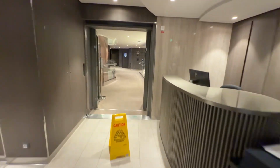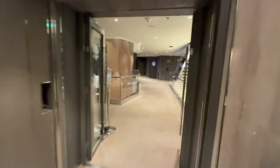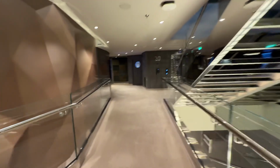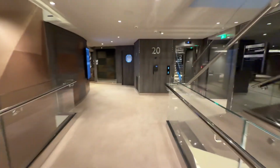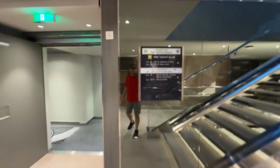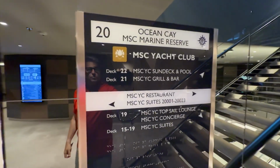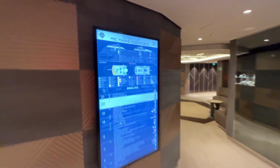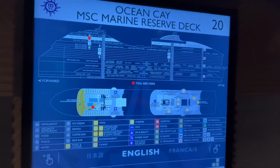And here is the reception area for the dining room. And careful, the floor is wet. It'd be slippy, slippy. And here's the stairs. They will take you up and down through the Yacht Club area. I must be very quiet because opulence requires quiet. There is an elevator here. So I'm on deck 20 here. And you can go up to 22 where there is a Yacht Club only Sundeck. That's very, very nice.